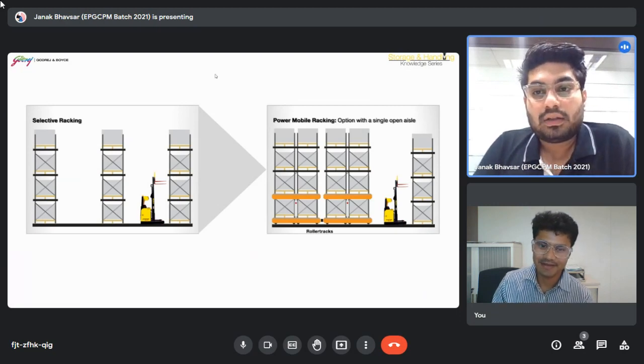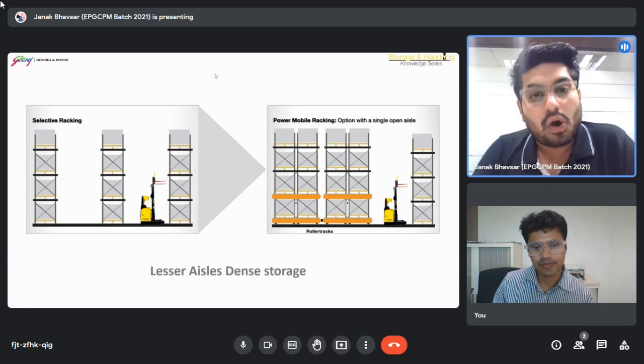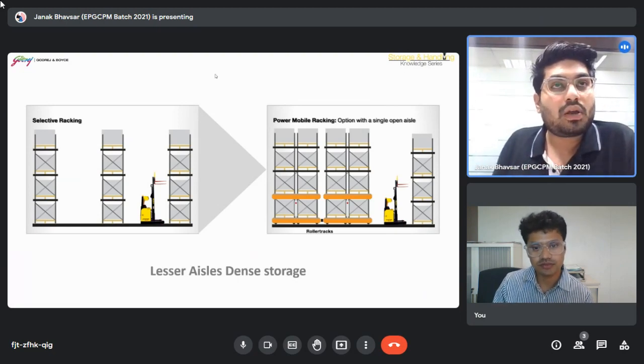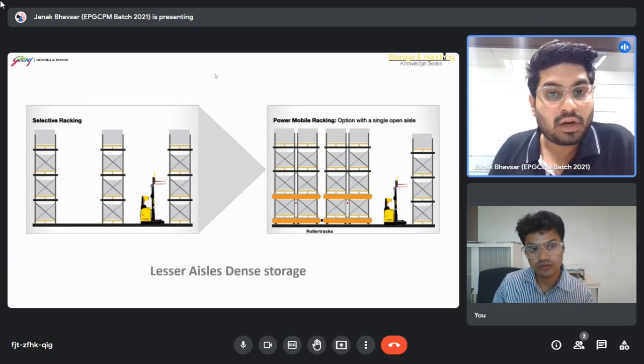Great. This is a very dense system. It works fantastically. You can have selectivity for almost all your racks. The only thing is that since you have to move the entire rack, it's a slow system. So if you are someone looking for a throughput of 30 pallets per hour, 40 pallets per hour, 50 pallets per hour, this kind of system will not work for you.